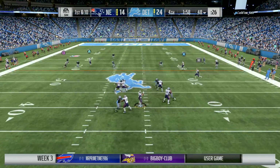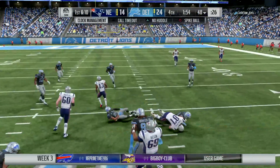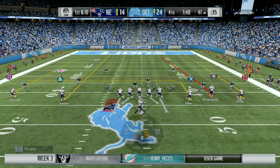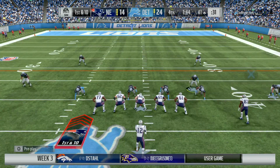On 1st and 10, here's Brady. Over the middle, that's taken in by Gronkowski. And they're well past midfield, just a yard or two shy of the 40. 11 more yards that go around, a first down as well. And there's another completion to the tight end.